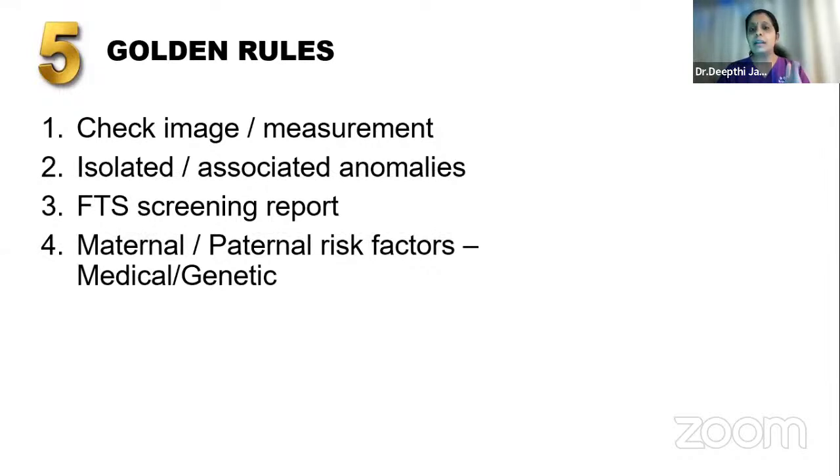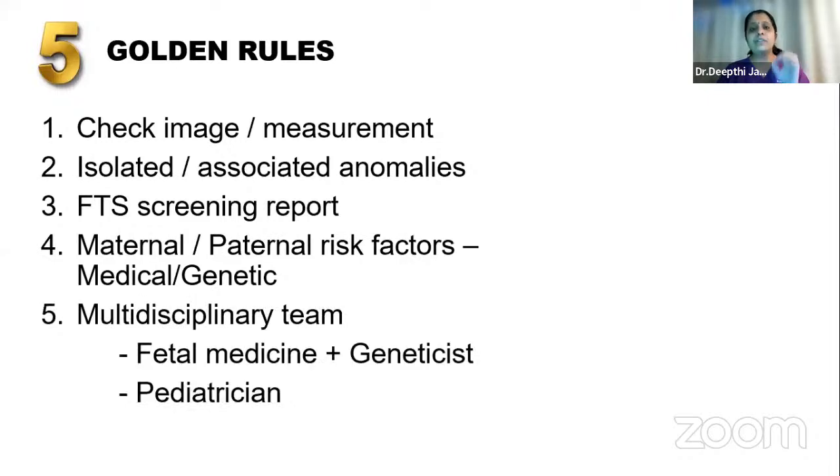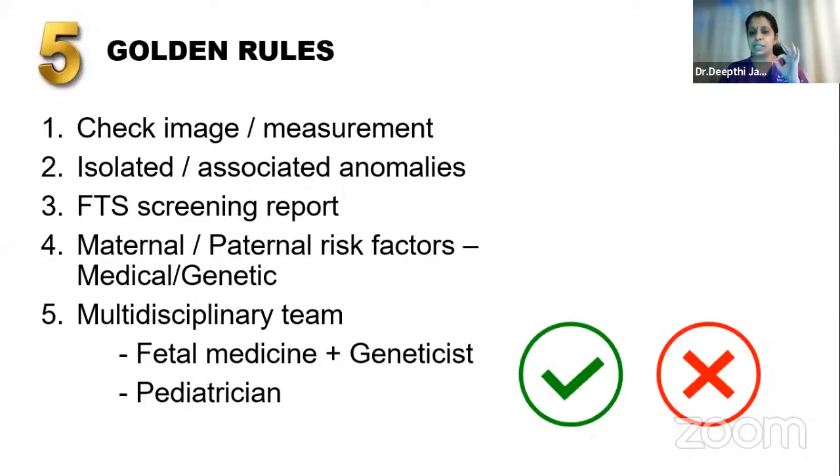4, check the maternal or the paternal risk factors, if any. And 5th, involve a multidisciplinary team if it's required. That is a part of the pediatrician, genetic team, and a fetal medicine specialist. And watch out for these green tick and the red mask.